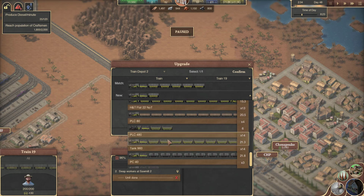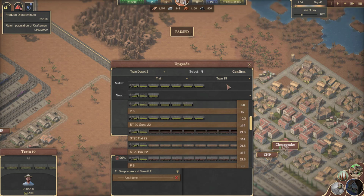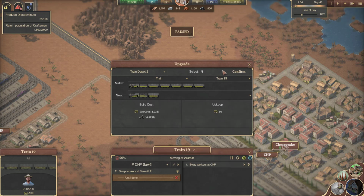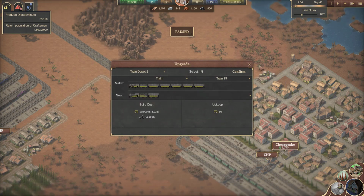Now we've got a PLC 480, but that's got the slower trains, carries Craftsman. Let's just create one, a 480. Let's see. We're going to have to build a new preset. We're going to call it a P480. And it's going to have this and this. And then it's going to have these wagons till it's at 480, and that's going to be an upgrade.